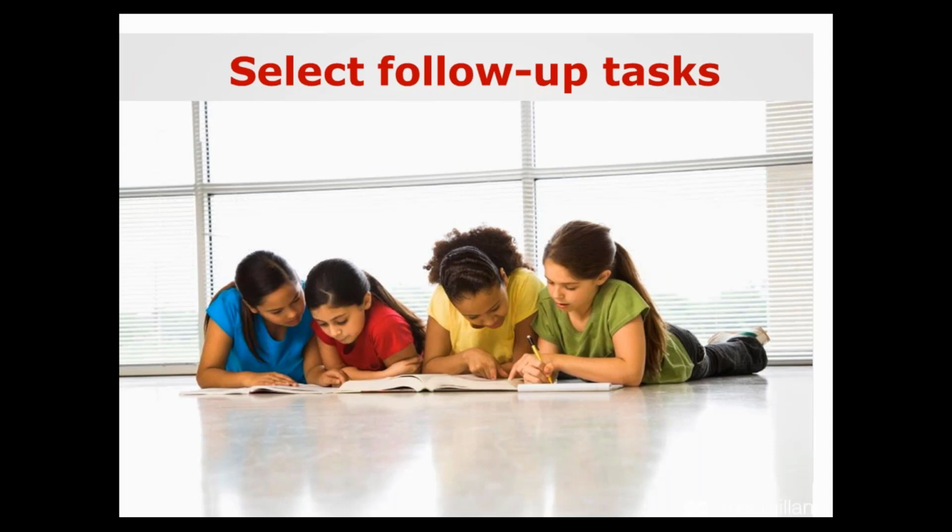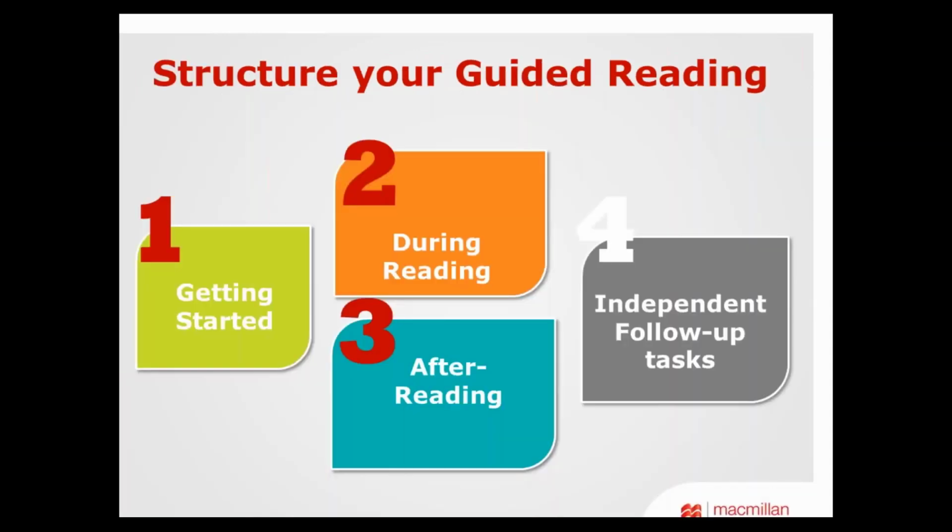Good, so guided reading, and this is what you need to think of when you plan your guided reading, your 20 minutes with your students. It's not very different to normal reading in the classroom. You've got your pre, while, and post reading. You see that number 4 again, that independent follow-up task? That's when they're no longer at my table. That's when I give them some photocopies or a task to do or an iPad. Go, move away, I'm going to read with the others now.